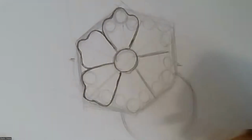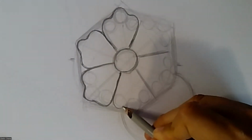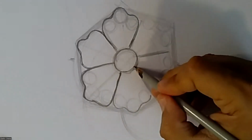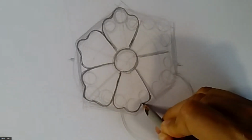It's kind of almost a whole other design in itself. Now I can just go around, round, round. There we go. Look at that petal. It's a Geppetto.